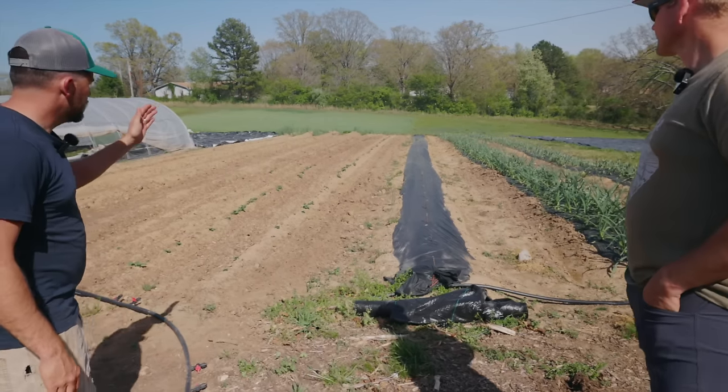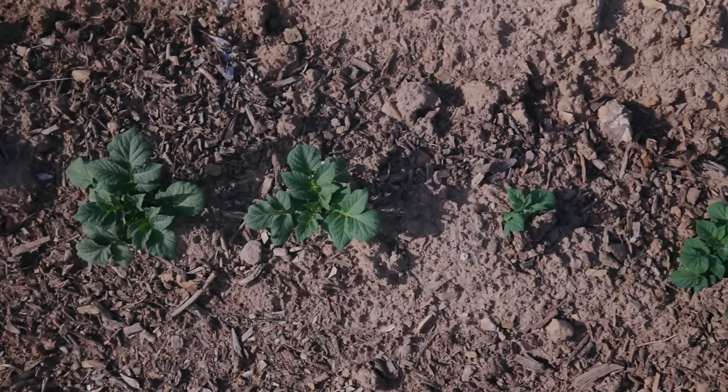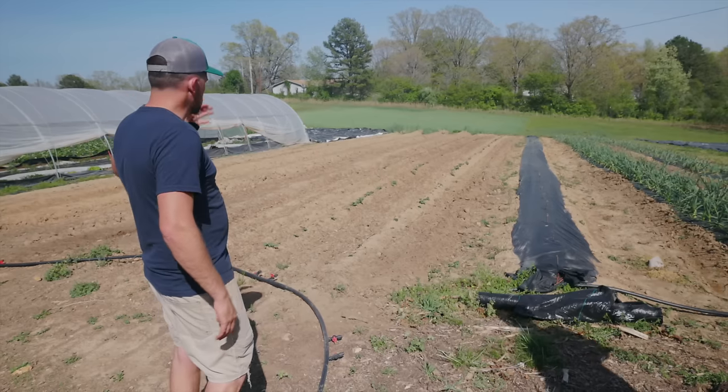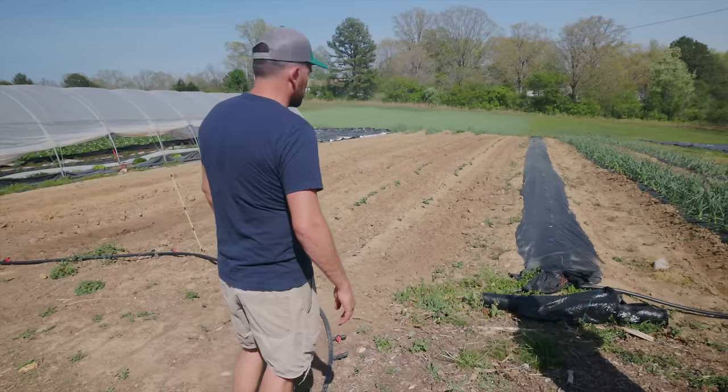Some potatoes are in these rows right here. They're kind of dry farmed right now, but they'll get irrigation to them. And then we've got several beds that are going to be squash and whatever else is on the list, okra. There's a list and a plan.